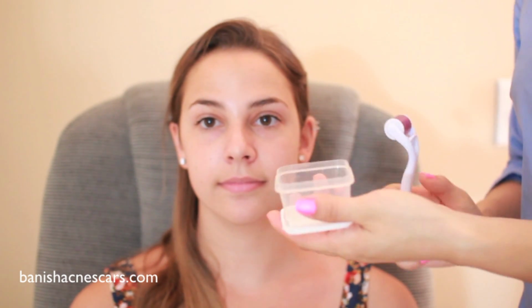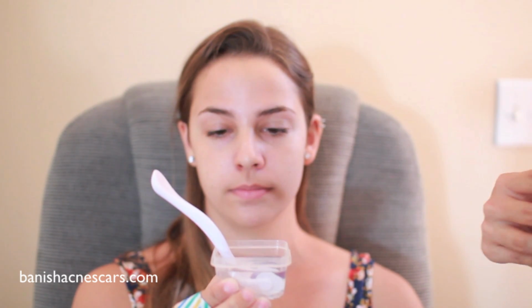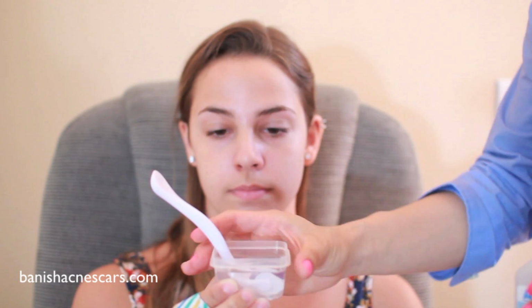Okay, so enough blabbing. Since this is a completely new roller, the sanitation isn't quite as stringent, but you still want to clean your roller. So it comes with a cleaning case, and all we're going to do is pour some alcohol in here and just dip it in the box. Okay, so we're going to just leave that in for like 15 minutes so that the roller can be sterilized in here. Just prep for the treatment. So you can do this at home, but I'm gonna just do this on Erin.